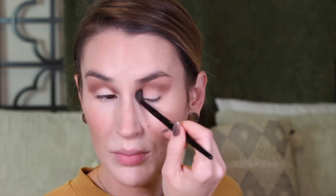These blend really beautifully. They have very clean ingredients. They're talc-free, and I highly recommend checking them out because what they're doing is really, really cool.